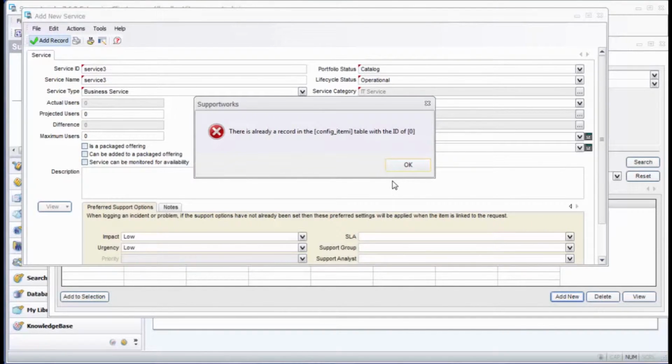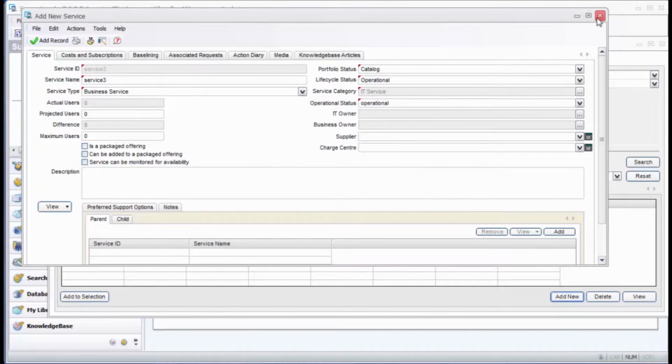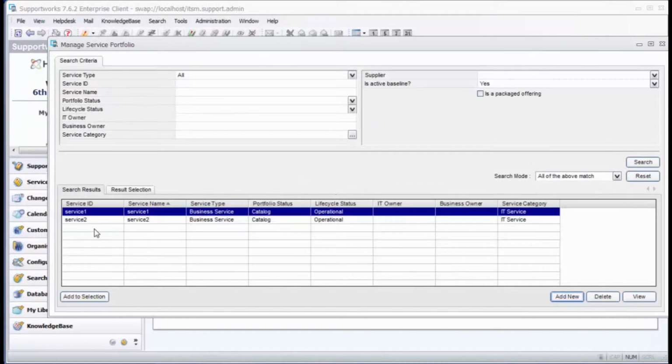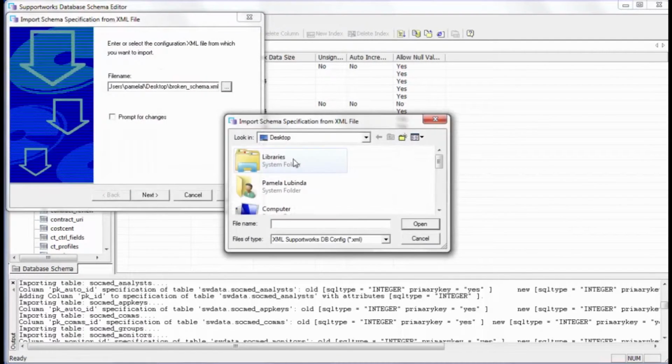We got error messages such as this. And the service could not be created. In order to resolve this issue, you'd have to resort to the out-of-box database schema. So in my case, I'll have to import the out-of-box database schema from the desktop.